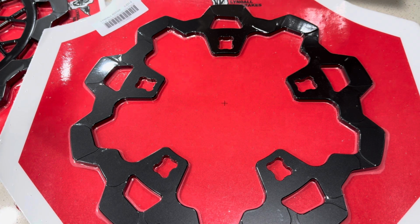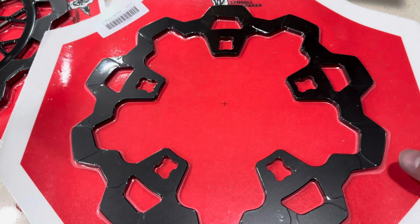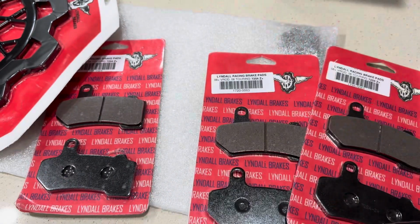Let's be honest. Most of what I get on my bike, and I feel like a lot of people do the same thing, is not because I need the best rotor out there. It's because it's blacked out, and I'm trying to black my entire Road Glide out, and this thing is gonna help me do the trick. So I get the benefits of better stopping power, but I get cool guy shit too.